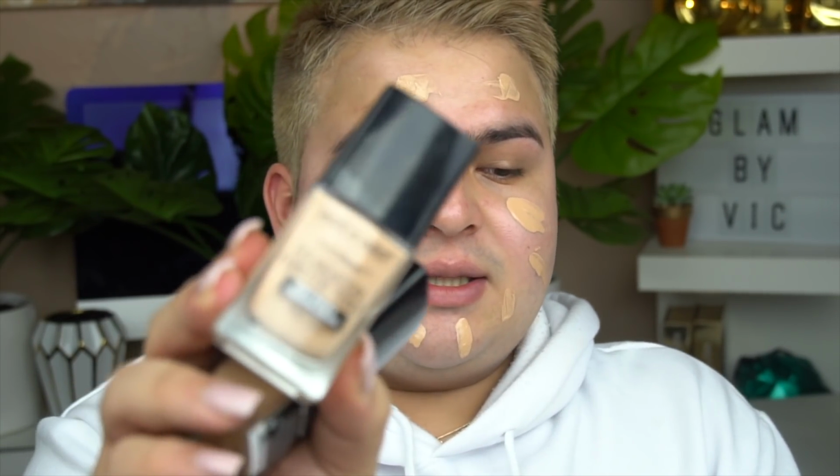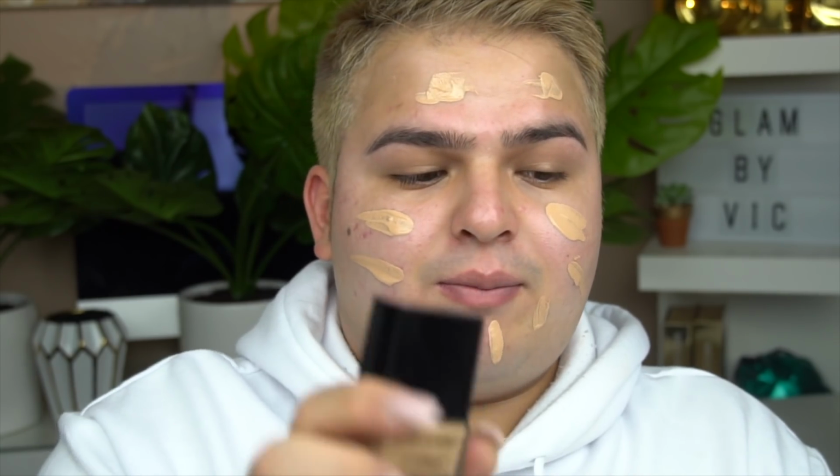Next thing that I'm going to use, I'm very excited about this because a lot of people use this. I'm going to use the Wet n Wild Photo Focus Foundation. So I'm going to use two shades. This one is in Buff Bisque. This is the one I have right now. And then I'm going to use Cream Beige.